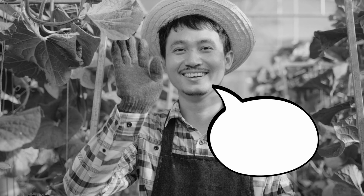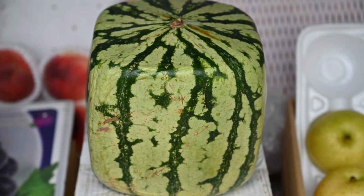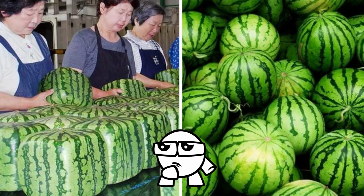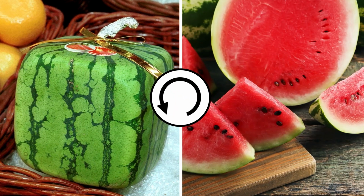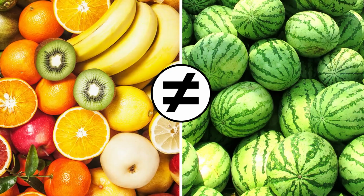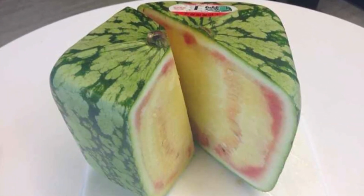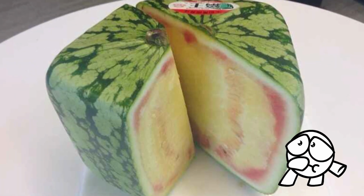Although Ono's patent claims that the taste of the molded watermelons is no less than that of a naturally shaped melon, today's square watermelons are more of a feast for the eyes than the stomach. While their appearance is what sets them apart, the square shape can only be retained if harvested before reaching ripeness. Unlike many other fruits, watermelons don't continue to ripen after they're harvested, so the flesh inside square watermelons is far from the luscious bright red we're accustomed to, being more yellow and often tasting pretty bitter.